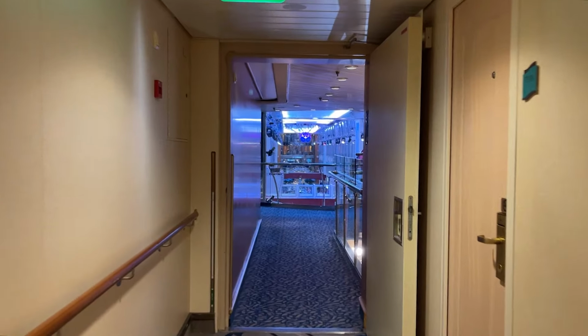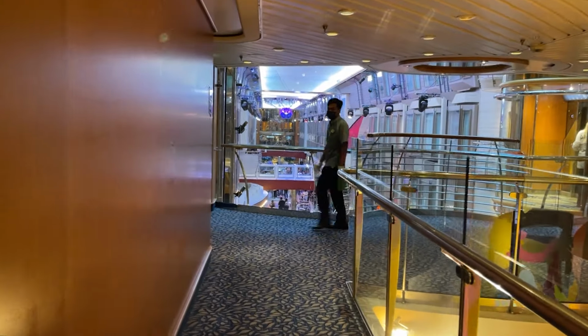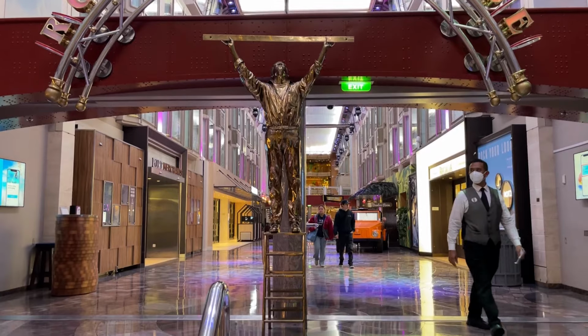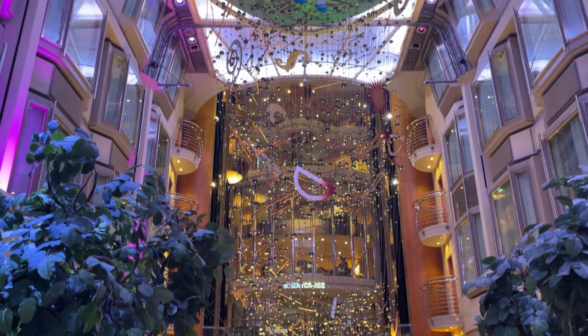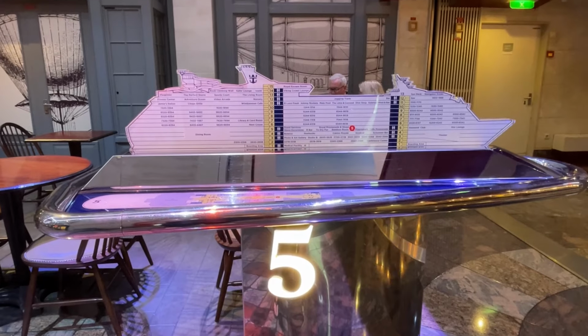Right at the end of our corridor, it comes straight out. And we're just, I think, two floors up from the promenade, which is really lovely. The promenade's really beautiful. It's like walking through a mall. Plenty of options for photos. My gosh, look at this place. It's just beautiful. They have this little replica of the boat showing you where you are.